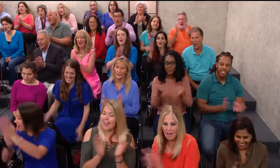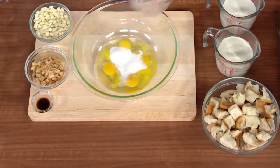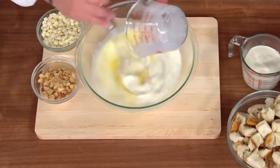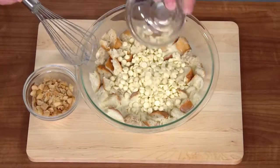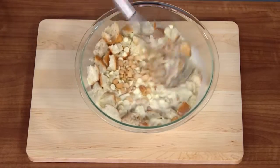Yes, you better believe it. How about a white chocolate macadamia nut bread pudding? We have eggs, we have melted butter, we have sugar, we have vanilla, and we want to just sort of beat this up a little bit. That was milk and cream. So whether you're using baguette, French bread, brioche, you have to let the bread soak. It's thirsty. Hear the bread going. And then you hear another. Once it soaks, then you add the white chocolate chips, and then you add the toasted macadamia nuts. Beautiful, beautiful. And then you let that all incorporate, and then we put it in our casserole.